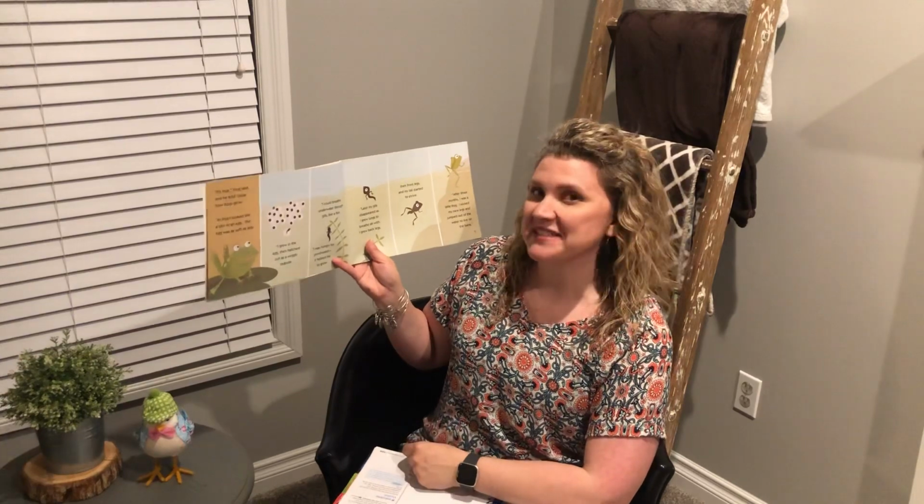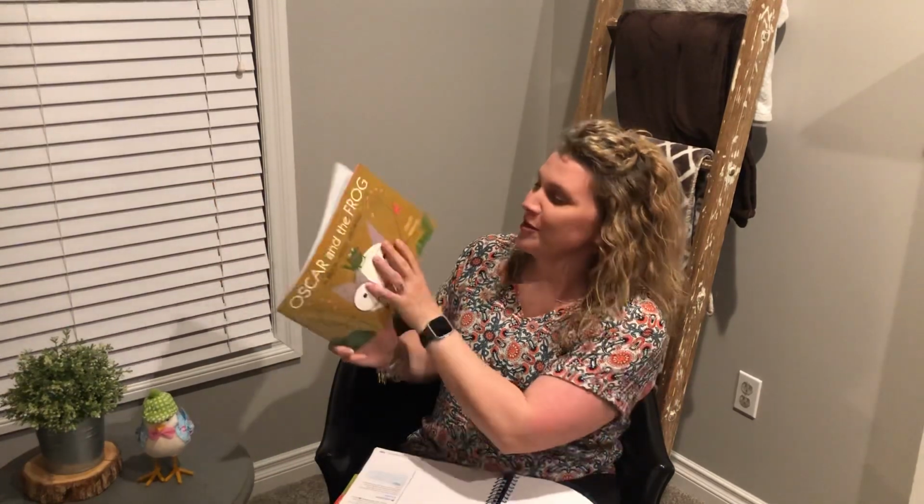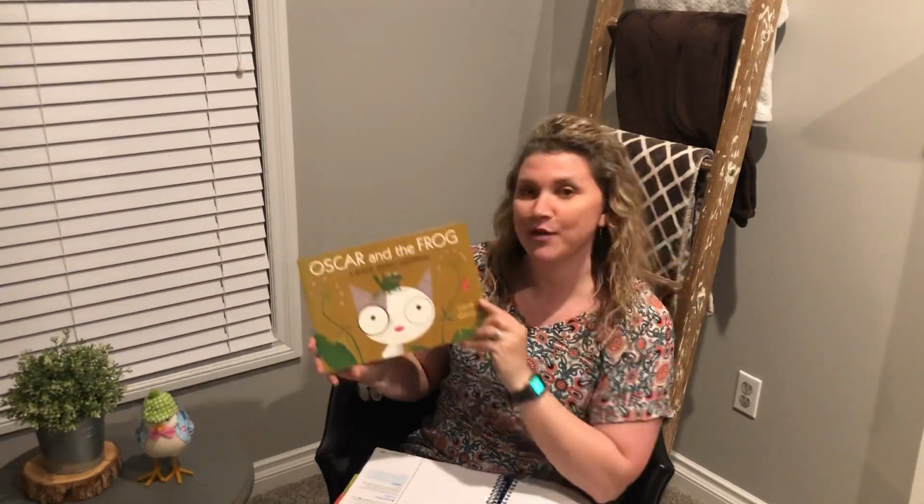We're going to look at plants in our next lesson. I hope you enjoyed Oscar and the Frog, a book about growing.